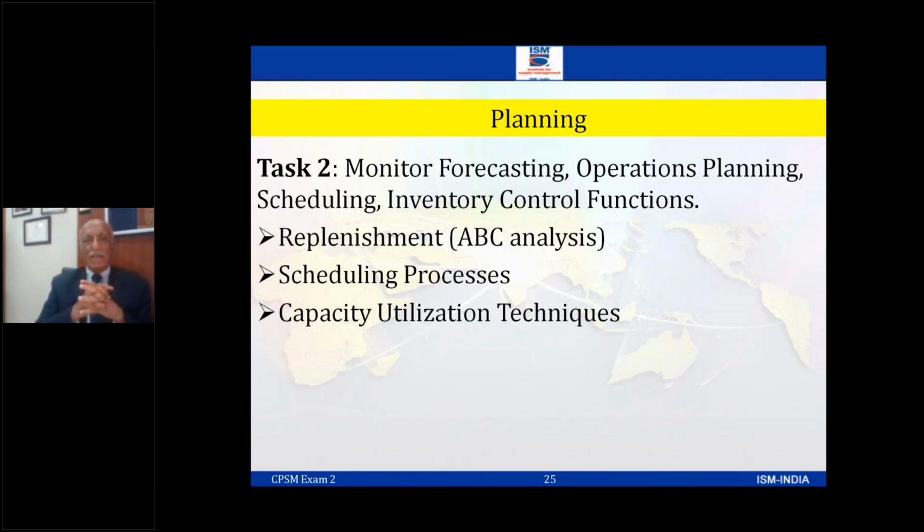The next task, again in planning, is to monitor the forecasting, operation planning, scheduling, and inventory control functions. Based on the forecast, you're doing the operation plans, you're scheduling people and machines, and inventory control functions, how much stock has to be there. Then under that, you'll be looking at the replenishment part. The methodology for A items would be different, for B items different, for C items different. For C items, I'll say, guys, buy for 3 months. It's a low value item.